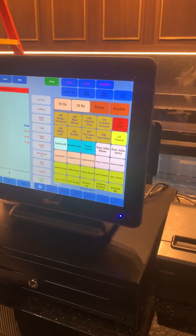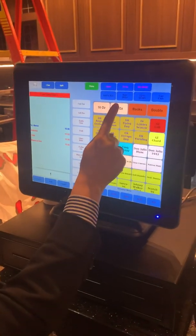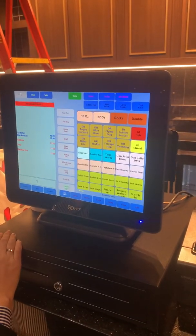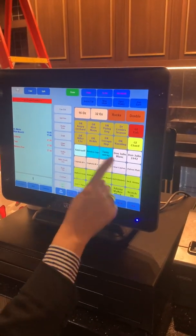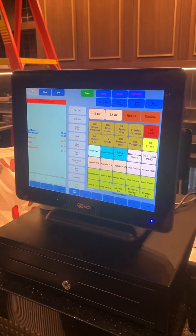So all of the drafts are automatically 16 ounce. We do offer 32 ounce. So if they want a 32 ounce of Blue Moon, you have to click 32 to highlight it white, and then click Blue Moon, you see Blue Moon 32. Okay? Now if they want something on the rocks or something double, you actually have to click the category of liquor first and then click rocks or double, so it's the opposite in drafts. I'm sorry for that. I don't know why.